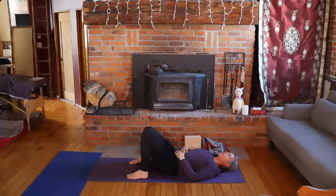Know that there are so many factors involved and many of them are out of our control, like our proportions, right? How long our arms are, how long our torso is, how long our legs are, all of that.